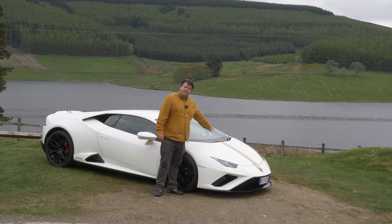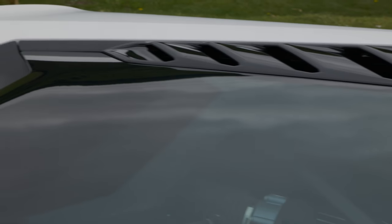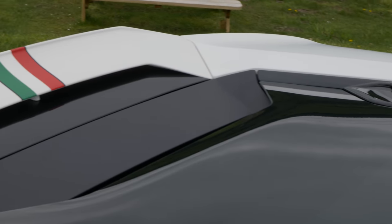it's the stripe. Now it's hand painted and it's a very nice little Italian tricolore, but there's only about 6 foot of it. That's £21,500 for a stripe. Even by Lamborghini standards, I think that's a bit too much.